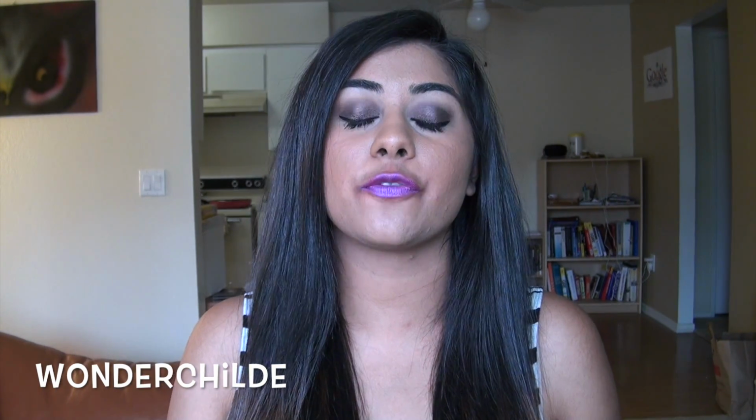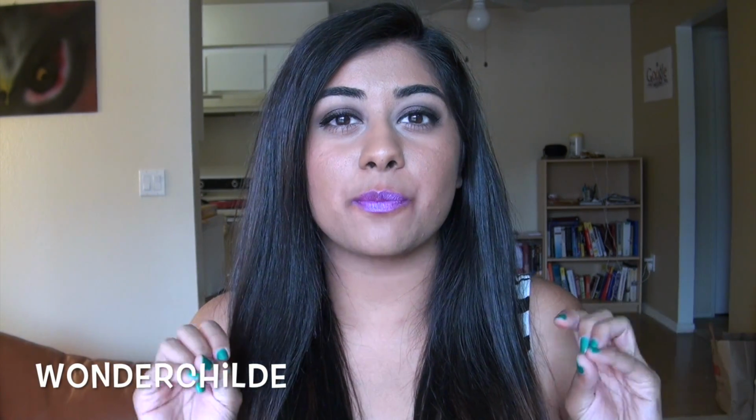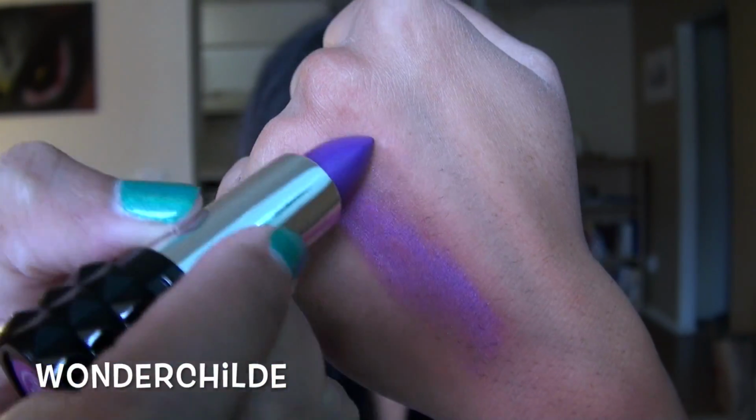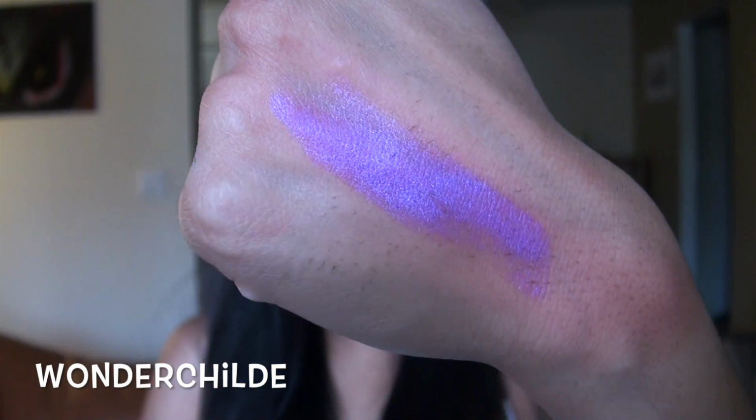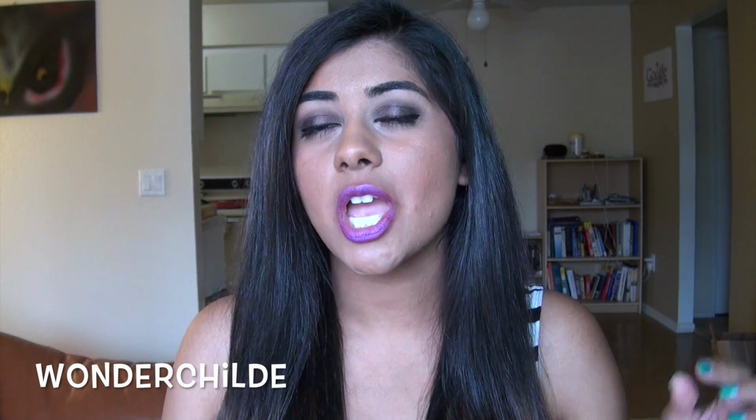This next shade is called Wonderchilde, and this one has a very, very similar formula to Sexer, which I showed you, that incredibly hot pink. This one is a very, very bright toned violet color, but the formula is kind of on the sheer side. It's a little patchy, and it has that kind of blue or dark violet duochrome to it, which is why the base color just doesn't pop as much, because that kind of duochrome shimmer is in there.